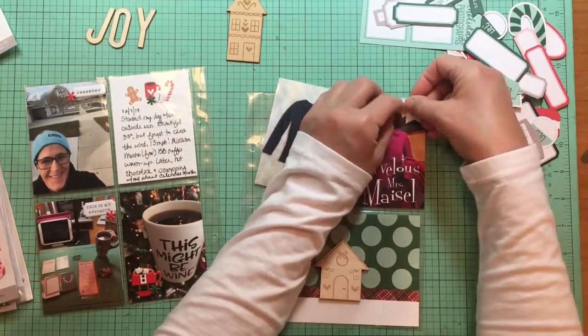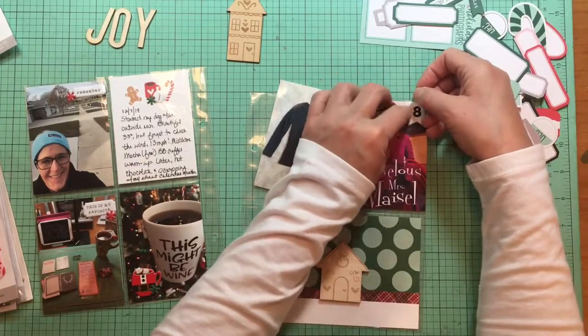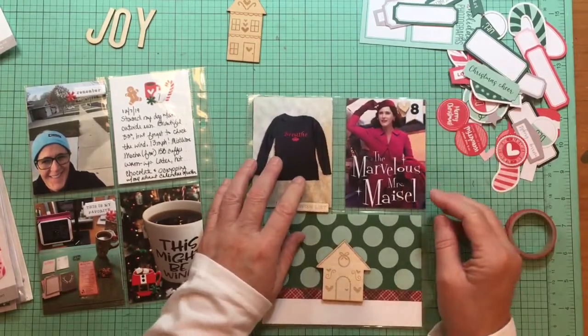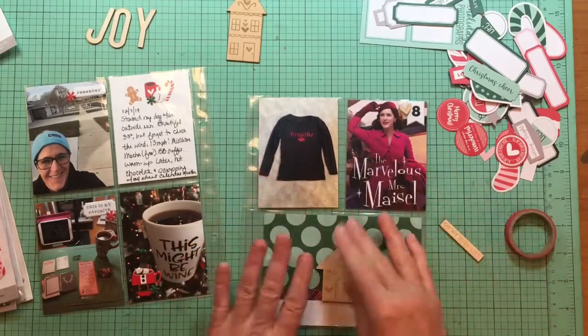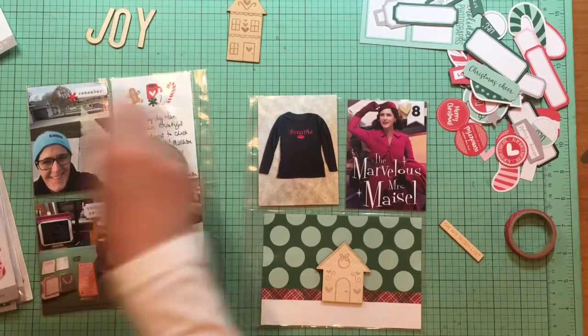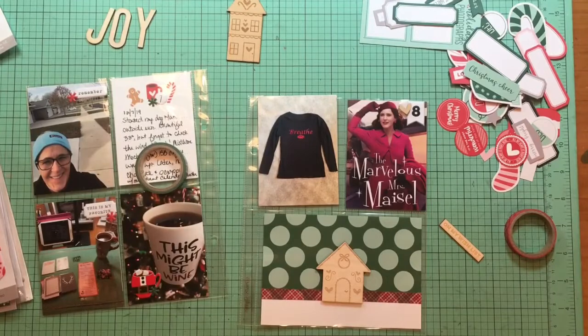Yeah, I think that's working nicely. That might shift a little. If I don't like that, I can always go back. I have some mini glue dots that work. So, all right. So far I like it because it has the same theme. Now let's look and see what I have for green. I know I have a couple greens.